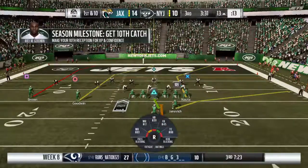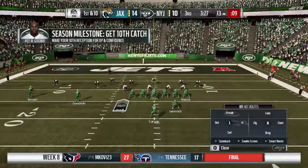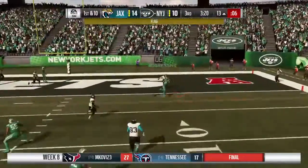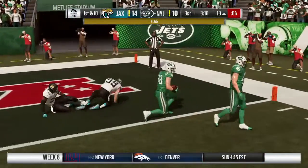Gone, gone! All right, now, lucky 56. They go play action here on first down. This is caught. And he'll take this into the end zone.